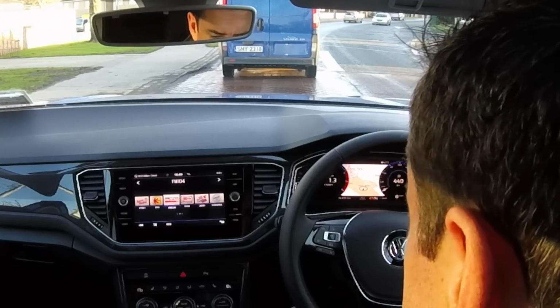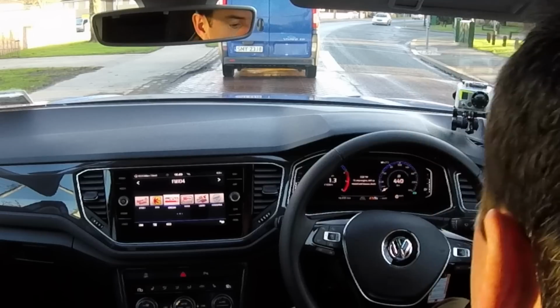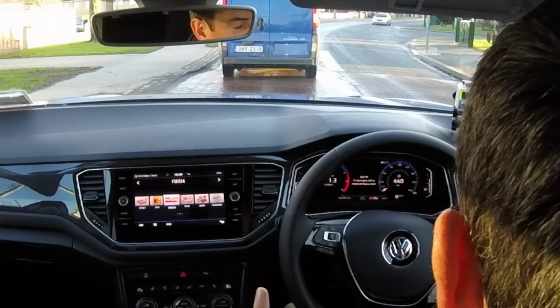So enter T-Roc. T-Roc is a bit smaller than Tiguan, but it actually feels quite big in here. I mean, it's not that small. I can't touch a door or something, you know. There's plenty of space in the cabin, plenty of controls in the cabin. You can use an eco tip to stop the engine, shift to neutral, and release the clutch.